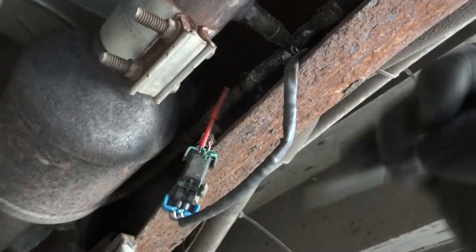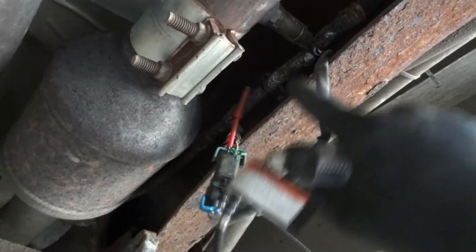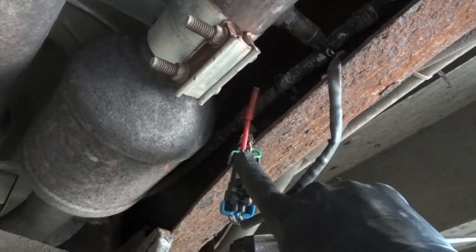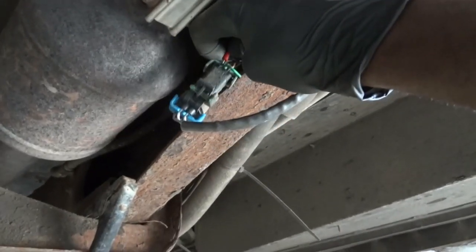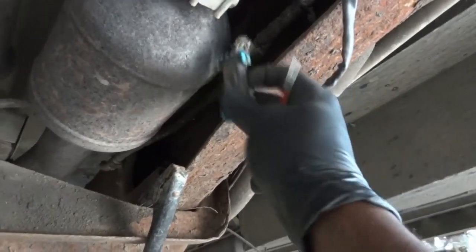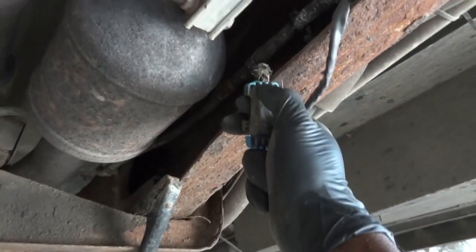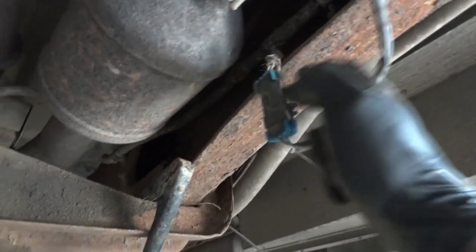Alright, so right there. This test we just did checks out the two wires for the sensor here. So we have power, we have ground coming from the computer, so that's good. Now we're gonna test the other two wires for the O2 sensor, the sensing element itself. One wire here is gonna be the sensor ground, the other one is gonna be the sensor signal.